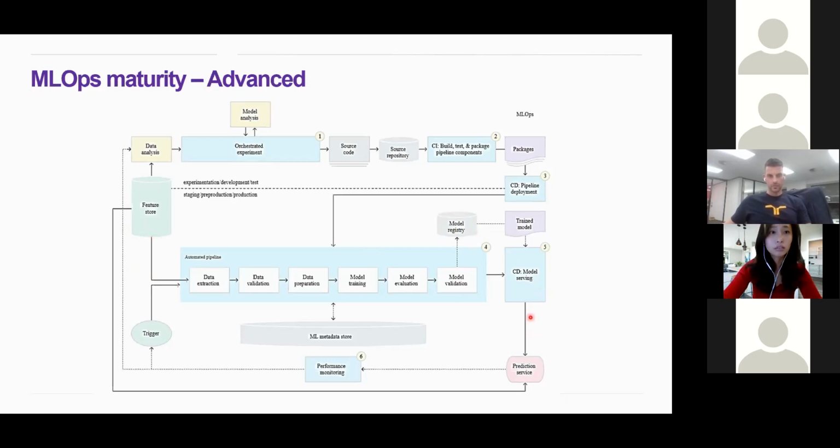So you can have a scenario where your prediction service performs some form of continuous monitoring in terms of data drift. And when the data drift goes beyond the threshold, it actually triggers an automated pipeline. And this is what we mean by continuous training.